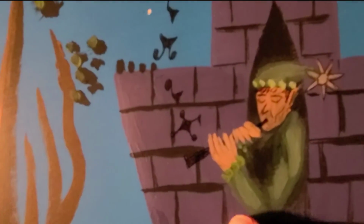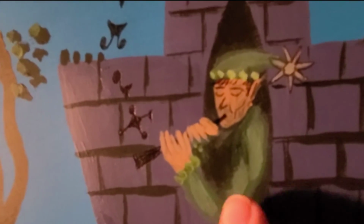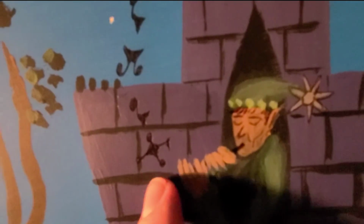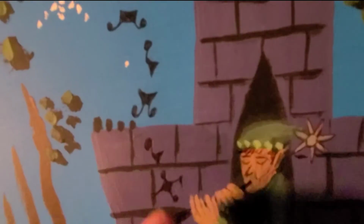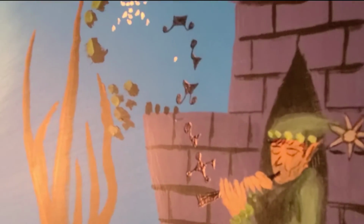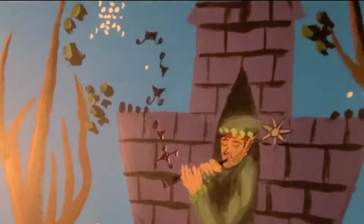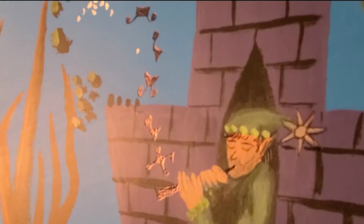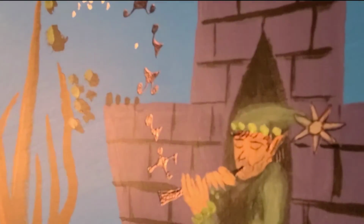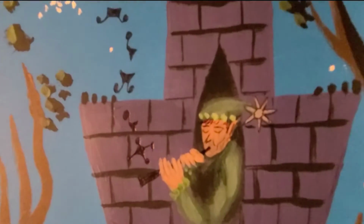He's playing a flute. Let's take a look at this guy close up. Playing that flute. I used an ink pen for the musical notes, so it would be kind of shiny. If I tilt the painting, you could see him shine. See the shine? When you're walking around the room looking at it, it gives it a shine. I think it makes a real nice effect.